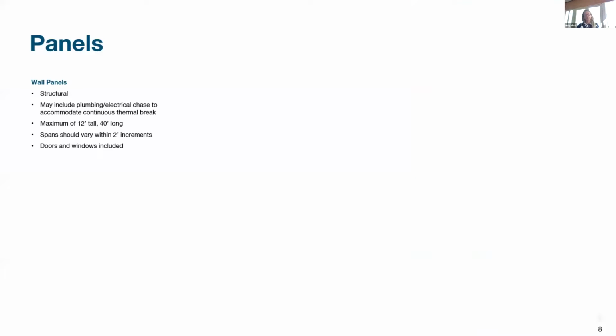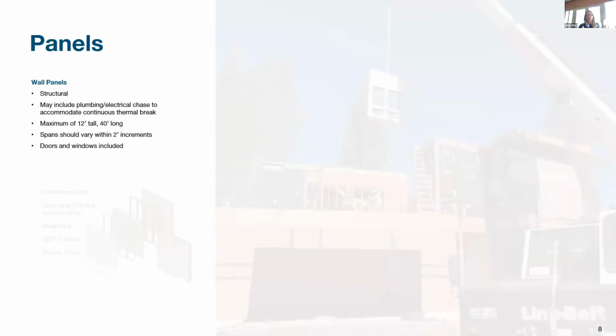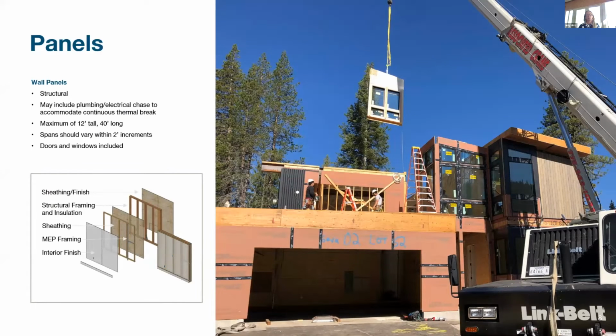Wall panels can be shear walls or non-load bearing. Our exterior walls are typically built as a double wall. So this 2x6 exterior wall provides continuous, uninterrupted insulation, provides your structural shear. And on the inside of that, we have a 2x4 wall that acts as a chase for any plumbing, mechanical, electrical. This cavity can also be filled with insulation depending on your project specifications. Additionally, a 3rd layer of insulation can be applied to the exterior to create a continuous thermal break. We build these panels to your exact specifications.